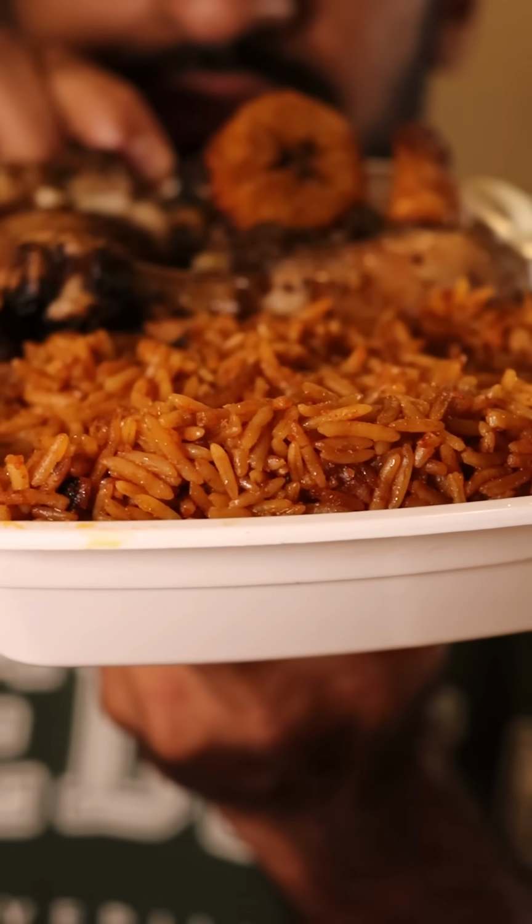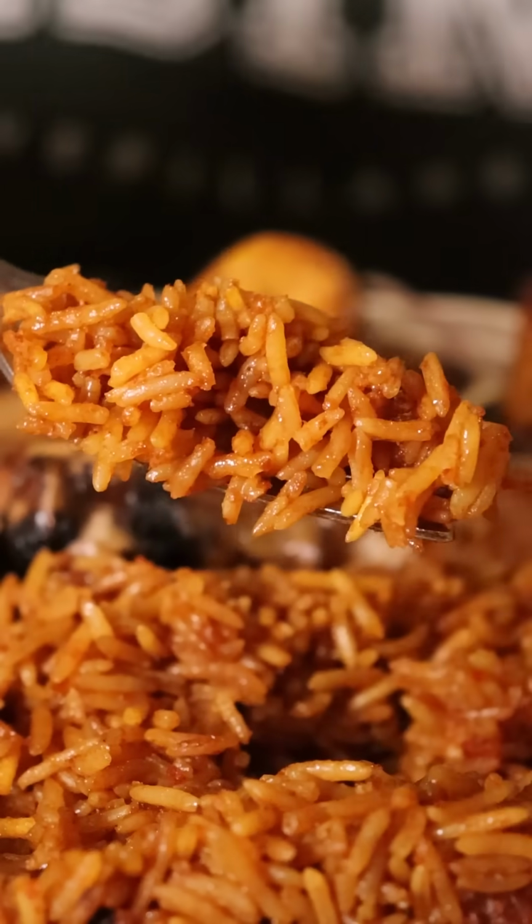Next up, Ghanaian jollof. Okay. Wow, that's a lot of different flavors going on in rice. It kind of reminds me of Doritos or like some sort of bag of chips with a lot of seasoning. I don't mean that in the bad way. So this is more of a long grain rice. It's a little bit spicier.